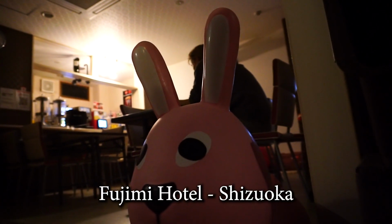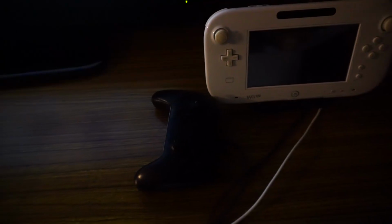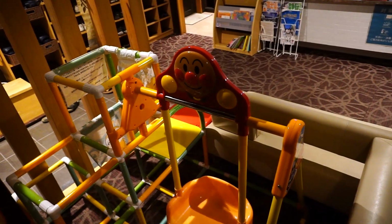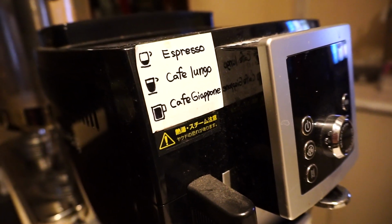We pretty much struck gold with the hotel we stayed at the first night. They had video games in the lounge for anyone to hang out and play, including the newest Mario game. They had free drinks, alcohol or otherwise, and even a big play area for kids. I didn't get any footage of it, but that night we met another group of travelers at the hotel, and it turned out they were also from Canada. What a small world.